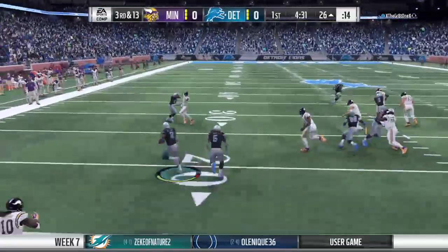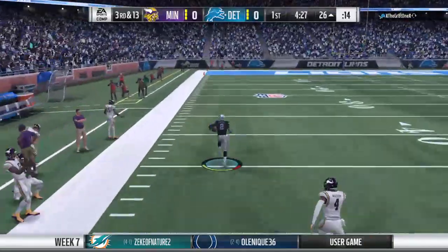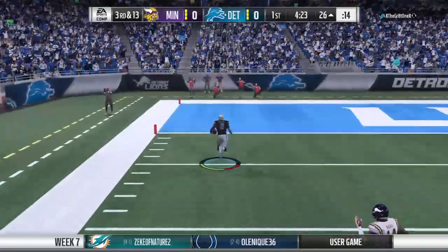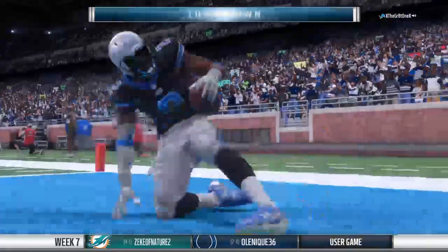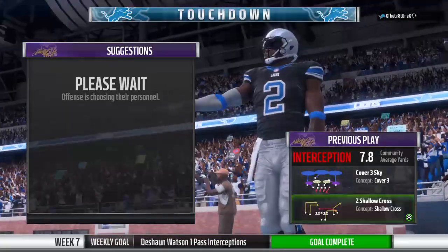Escaping the pressure right. Oh, you saw that one coming. It's intercepted. Throwing back across his body. Picked off inside the 10. Defenders giving chase, but I don't think they're going to get there. And he will bring it back. An interception return for a Lions touchdown.